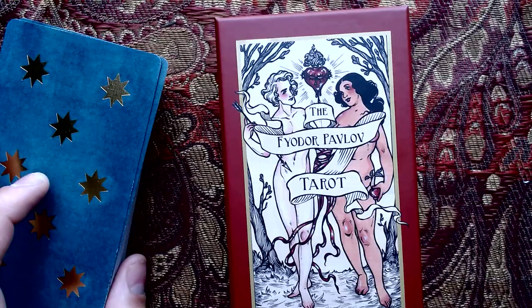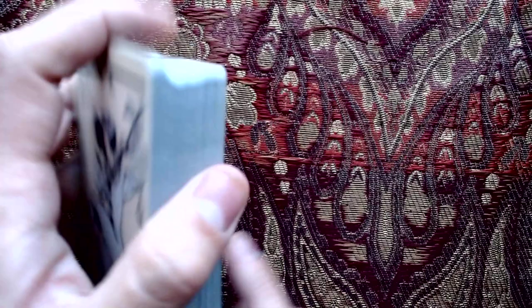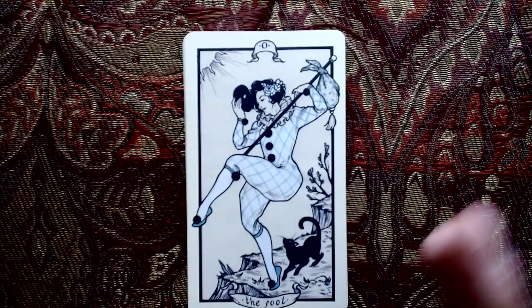As I said, gold backs. Beautiful, beautiful. Printed, I think you saw it right there at the bottom of the box, in Taiwan by Expert Playing Card Company. Very, very good card printer company. They are known for making the Usi decks, the Pagan Otherworlds, the Materia Prima, the Carnival at the End of the World tarot. What else? I think the Playful Heart tarot as well. So if you have any of those cards and you like the cardstock on here, it's in this deck as well. Linen finish, beautiful.